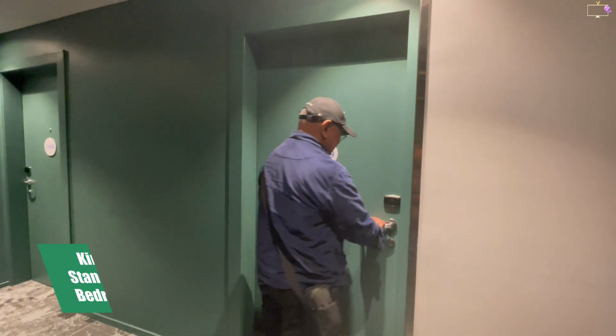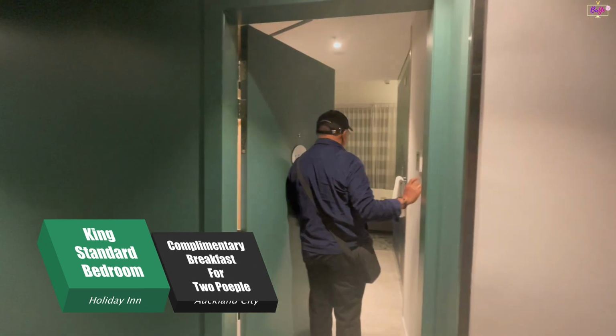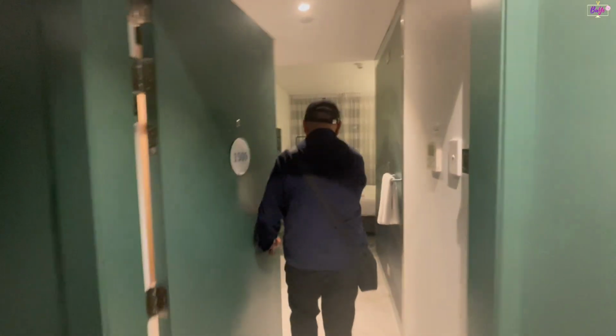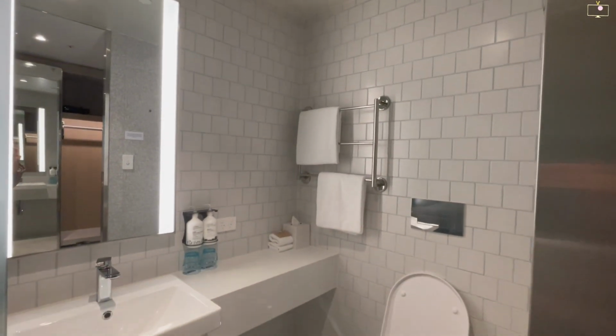safe. Mom and Dad stayed in the King Standard room, which has all the same great amenities plus a cozy corner sofa perfect for relaxing after a day of sightseeing. Breakfast for 2 is included too.